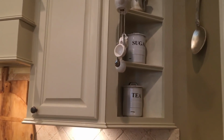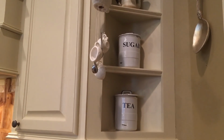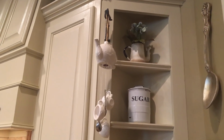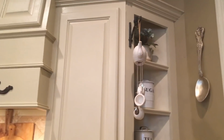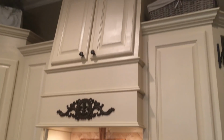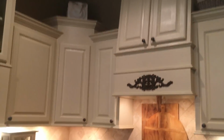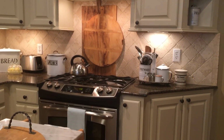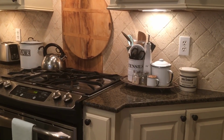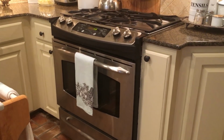I have a little tea and sugar container there, which I keep my herbal tea and my stevia in, the sugar dish, and an old vintage teacup up there on the shelf with my little wind chime, teapot and teacups hanging up there as well. And then I have a sign above the stove that says Cafe Tour. And down here on my cabinets, I keep all my utensils and things right there, salt and pepper. And I have a little fall towel hanging on the stove right there in my blue color.